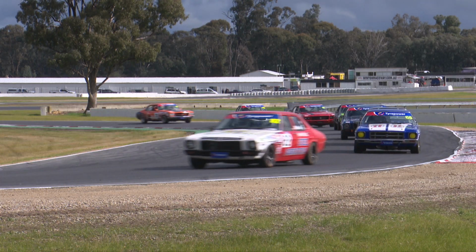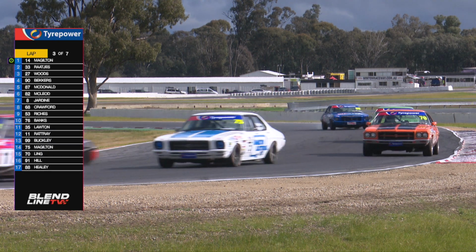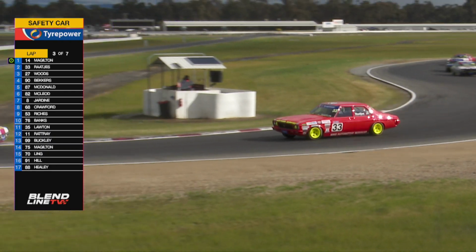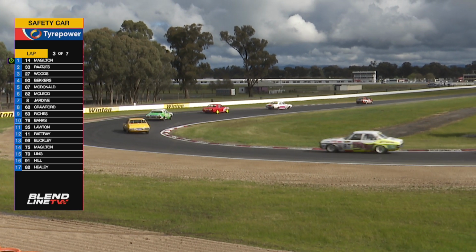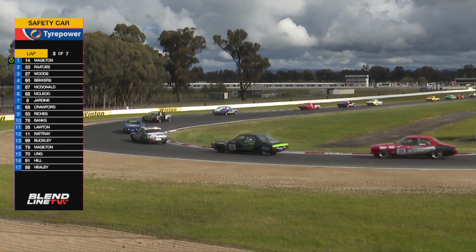Nothing else. No fancy compounds, no fancy sidewall colours. They've got to have the Kenda HQ Racing marked on the side walls of them. They're an approved tyre made for our category. They've been on them for several years now. They previously were on other brands, but they're just a 14-inch diameter tyre.